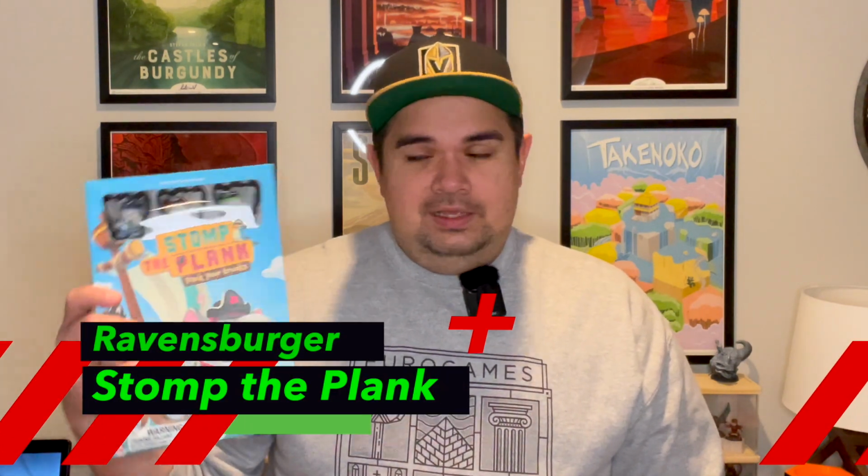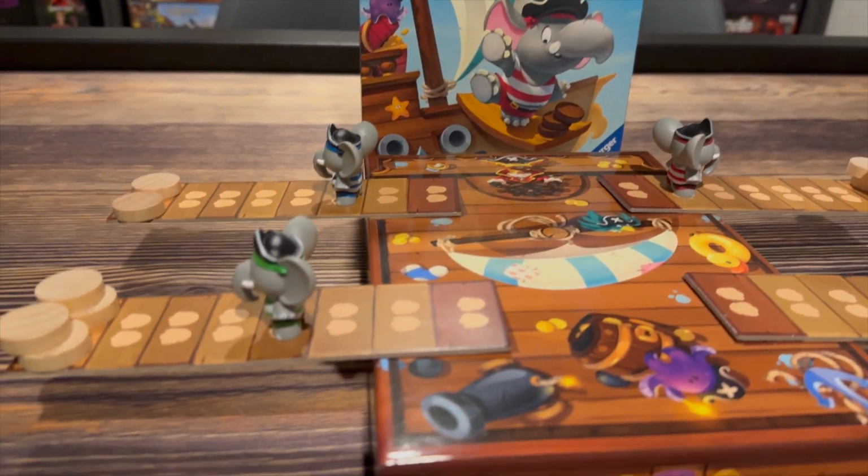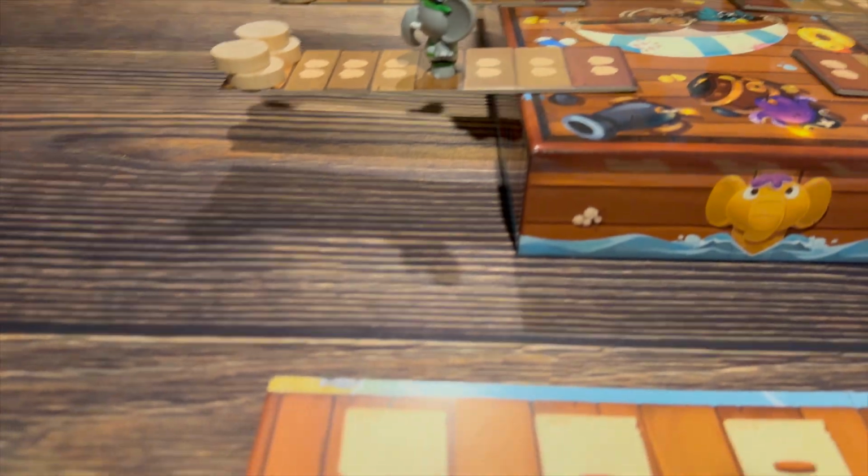The first game is Stomp the Plank. This is by Ravensburger. This is a game with a really great toy factor. It's a very simple push your luck dexterity style game. We're going to be drawing cards, or the active player is going to be drawing cards, and we'll decide to stop, or we'll potentially bust if they ever have 2 matching symbols. And if they decide to stop, then everyone else at the table will have to take one of these little wooden chips and put it at the end of their plank.